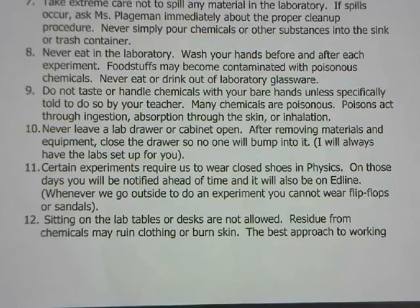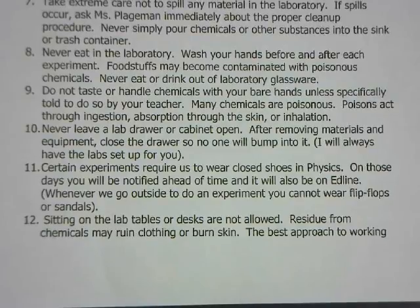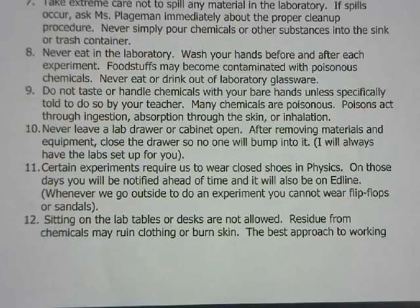Never leave a lab drawer or cabinet open. After moving materials and equipment, close the drawer so no one will bump into it. I always have the lab set up for you. Certain experiments require us to wear closed shoes in physics. On those days, you'll be notified ahead of time, and it will also be on EdLine. Whenever we go outside and do an experiment, you cannot wear flip-flops or sandals.